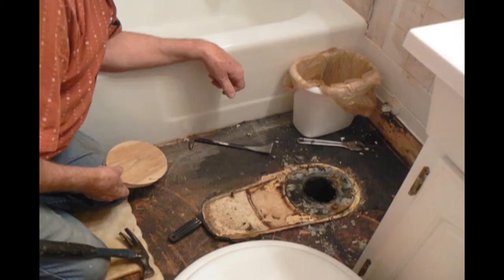Unsolicited advice. People, if you're looking for a spouse, make sure you get someone who can help with the remodeling.